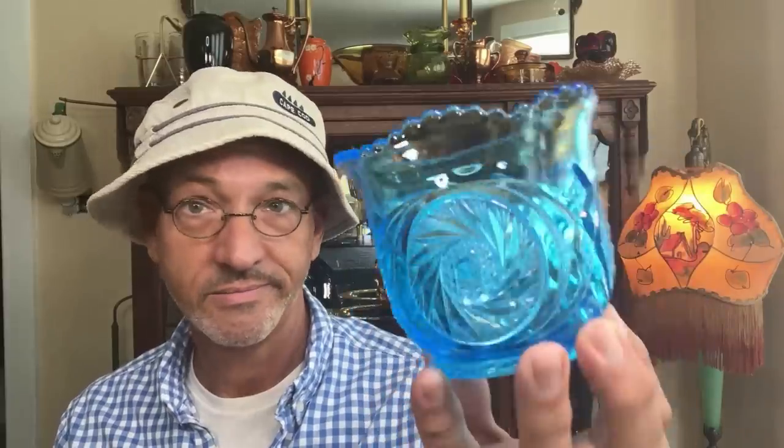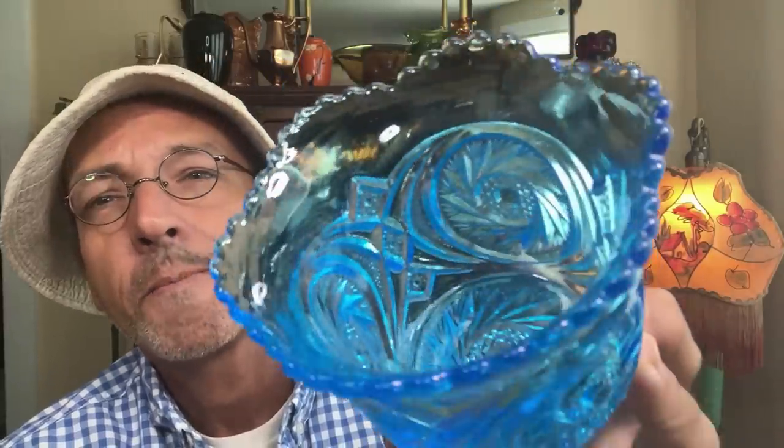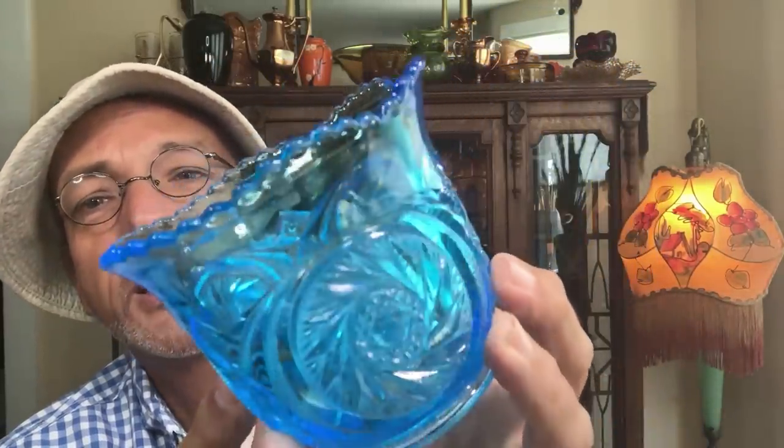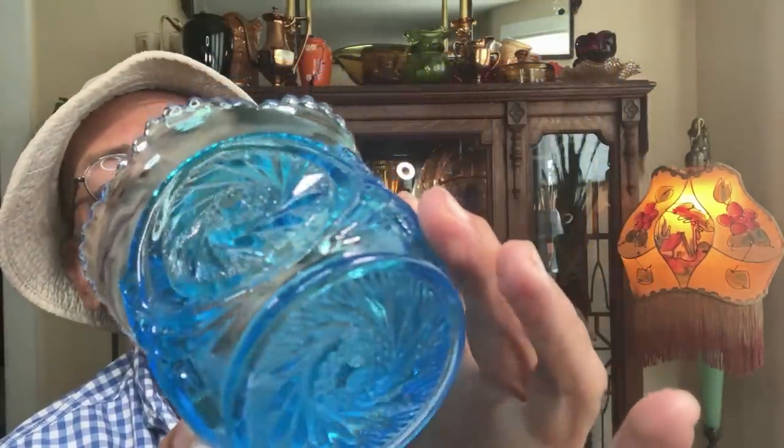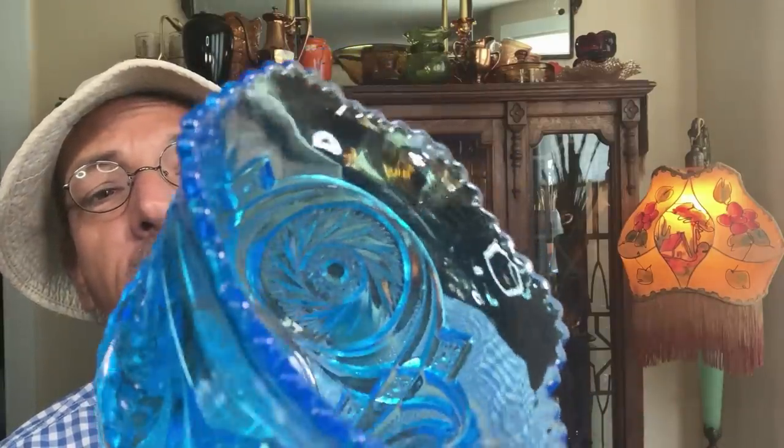This probably shouldn't be in here, but I just thrifted it. I guess I should show it to you. It's pretty. And sometimes it's difficult to tell if it's from the 60s or if it's earlier than that. That would be pretty with a little votive candle down in there.